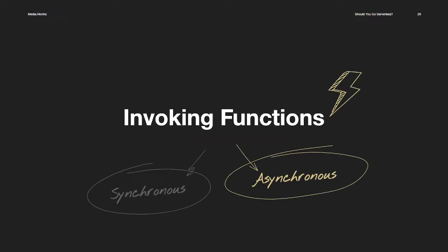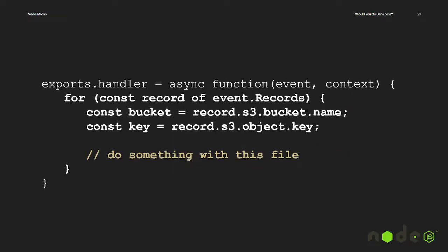There's also asynchronous invocation. And this is really interesting because, for instance, if you write a file to an S3 bucket, could be an image, could be a video, you could maybe do processing on it. So when the file is written, you trigger this function and you can figure out what file this is, where the bucket is, and then you can decide, okay, this is a file I need to create thumbnails for, for instance.